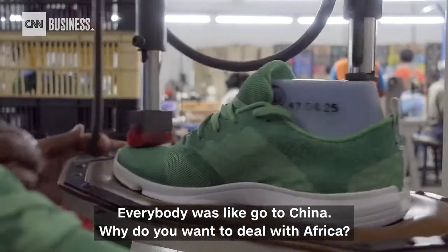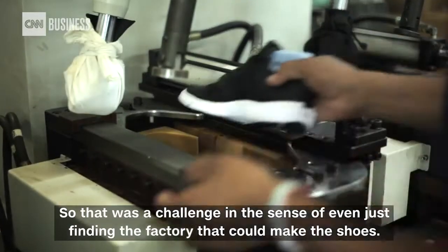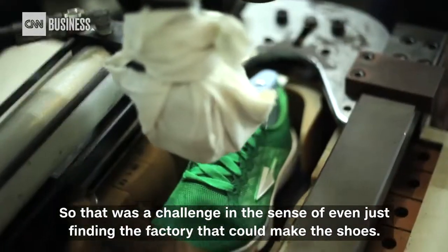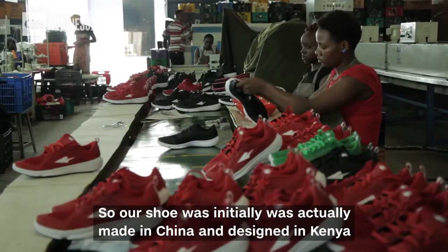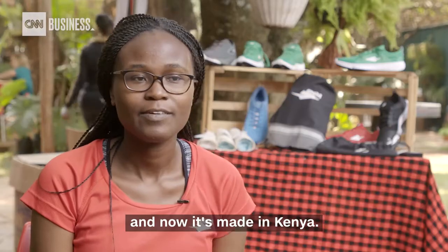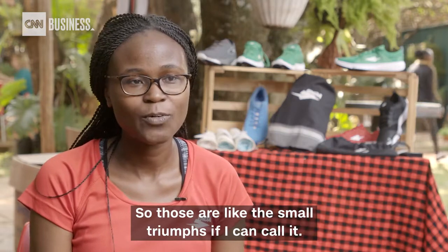Everybody was like, go to China, why do you want to deal with Africa? So that was a challenge in the sense of even just finding the factory that could make the shoes. So our shoe initially was actually made in China, designed in Kenya, and now it's made in Kenya. So those are like the small triumphs, if I can call it.